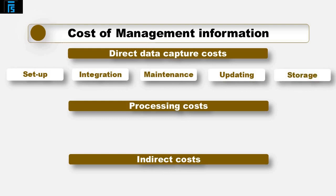Processing costs come from processing and analysing the information. This is mainly staff hours. So back to our cashier. The information entered into the till is valuable, but it is only valuable when it is analysed. So someone is employed, like an accountant, like yourself, to analyse and spot trends in the data.